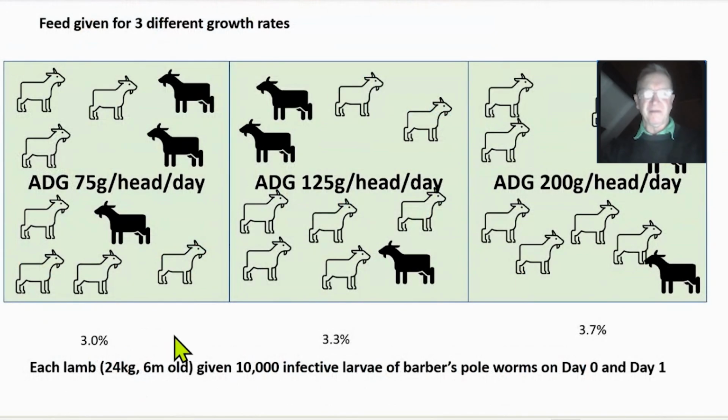So the trial was set up like this: 3 different paddocks of lambs, and one was given enough feed, about 3% of their body weight each day, to allow them to grow at 75 grams per head per day. The second group was given 3.3% of their body weight, and that meant that they were growing at 125 grams per head per day. The third group were given 3.7% of their body weight, which meant that they were growing at 200 grams per head per day.